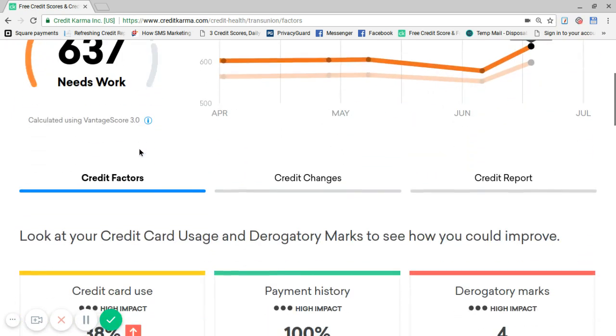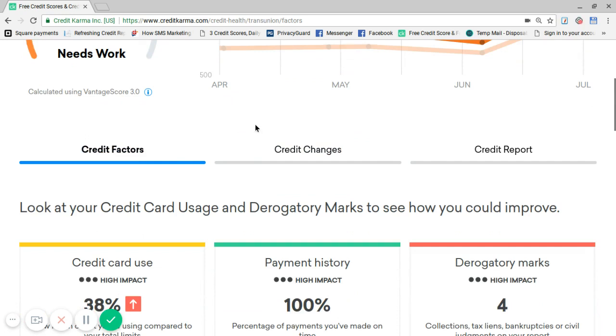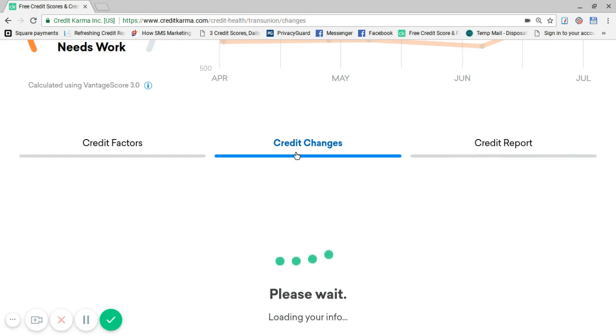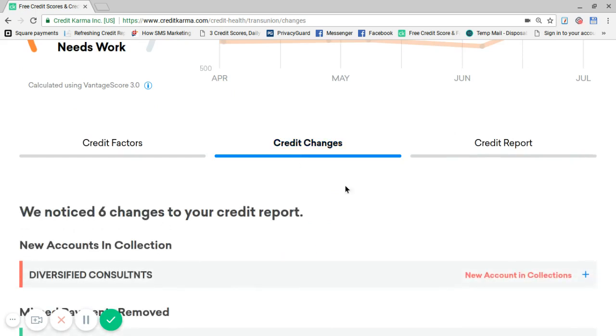So that's kind of how you navigate everything. And then there's a few more things I want to show you. So this is the credit factors. That's this page here. Now credit changes. This will show you the different things that's happening with the client's report.